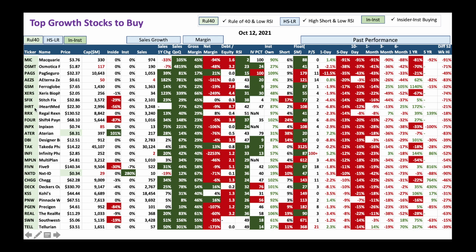And then you got a few more, iHeart Media. I'm sure many of you are listening to iHeart Radio. As you can look through here, nice sales growth, nice gross margin. The stock is sold off. You could buy slowly. No need to buy huge. And then you got a few more. I love Shift4. It's a fintech play, $68 stock, high short ratio. As you can see here, you could step into stocks like Shift4 slowly and take it from there.